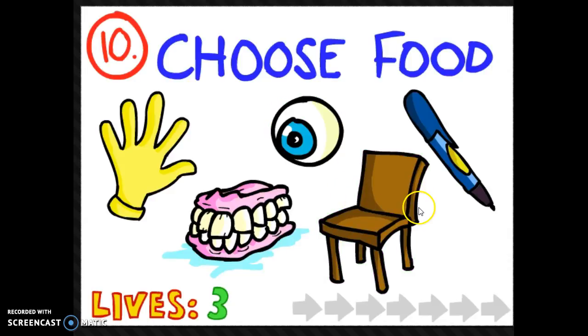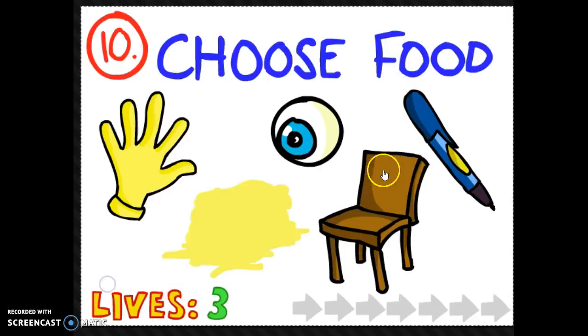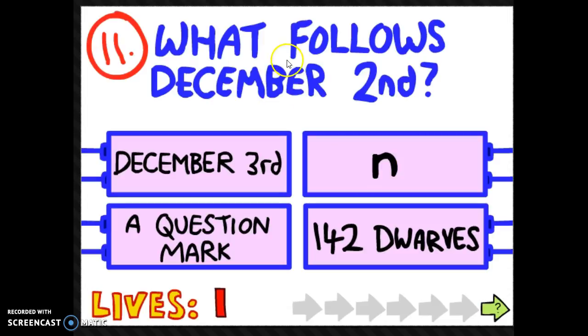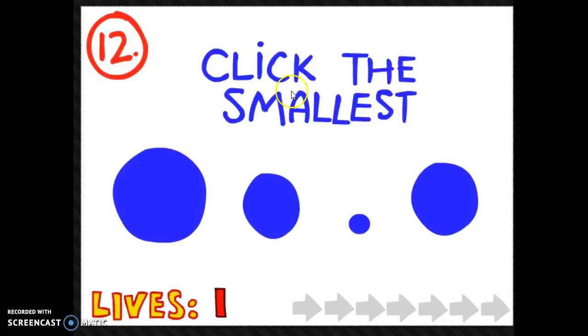So was it an eyeball? No, but was it a chair, pen, teeth, or glove? It says to choose food. That follows December 2. What follows December 2? I don't know. Click the smallest. I'm scared. That's the smallest right there. I can't click it. What is the smallest circle here? That one.